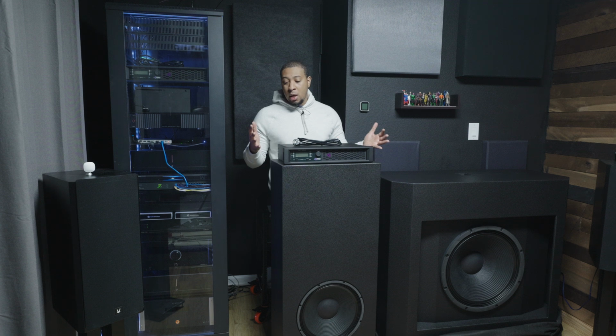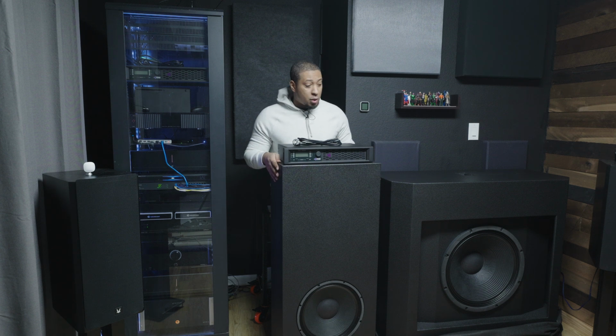But regardless, they also do home theater. So they have a lot of home theater gear, a lot of different subs, speakers, surrounds, and they're trying to get more presence in the US. So they reached out to me and were like, hey, would you be interested in checking out some of our speakers on your channel? I'm like, well, I already have Arendal, but I will definitely check out some of your subs.